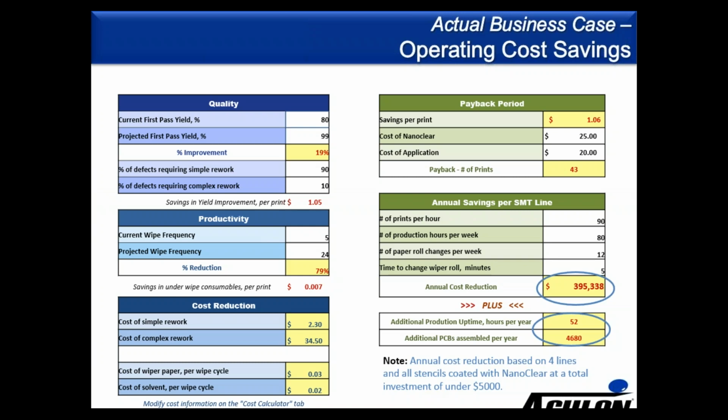So we're going to have another look at the cost savings calculator that we looked at earlier. And so you can see that Rowland determined that they essentially paid back the cost of NanoClear after only 43 prints, and based on the cost savings after those 43 prints, which went to their bottom line, they found that they had an annual cost reduction of $400,000 per year based on these changes. This also led to increased production uptime of 52 hours per year, in addition to 4,680 additional PCBs assembled per year. So, huge improvements across the board with this activity.